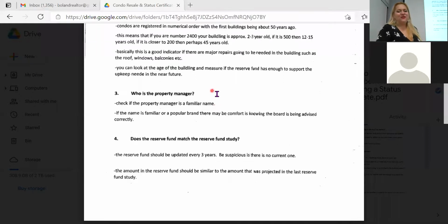You can look up the age of the building and measure if the reserve fund has enough to support the upkeep needed in the near future.